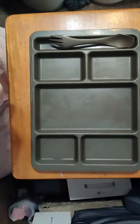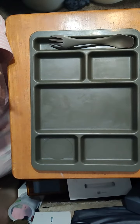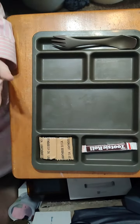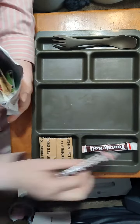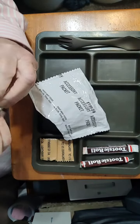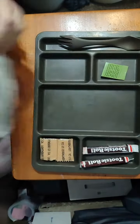It does not say anything on the outside what is in it. So here you have a Tootsie Roll. Two more rolls. There's another Tootsie Roll. Green matches, and they have white tips. Again, I have no idea what the match color means.